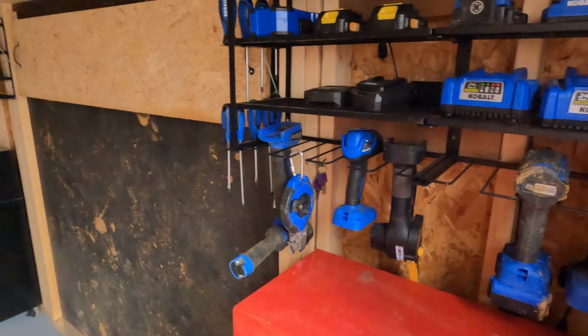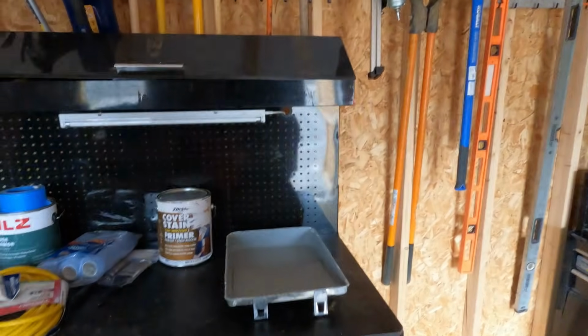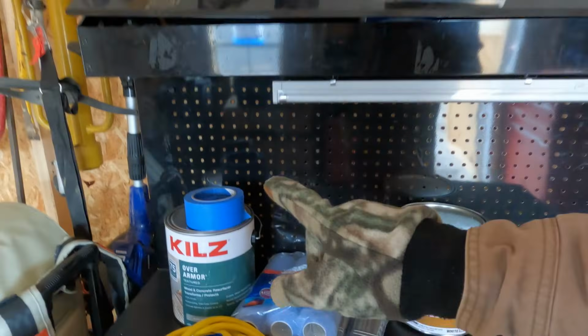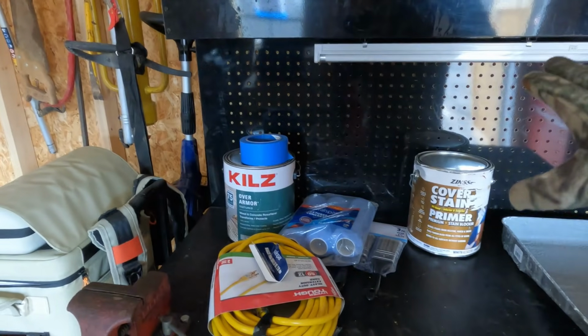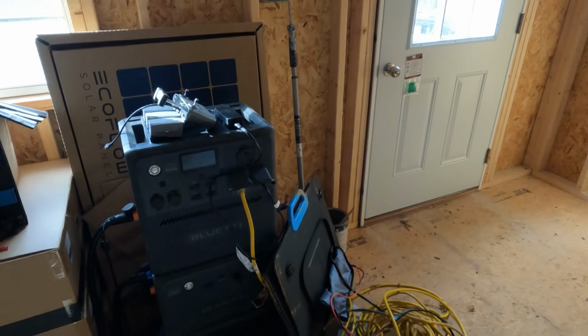Well, look how muddy it is right there. But you can see, it's still organized. It's muddy, but it's organized. And so the next thing after that, when I have some of my own time, we finish the paint over there on that side. And boy, this Blue Eddy that David gave me sure has come in handy.